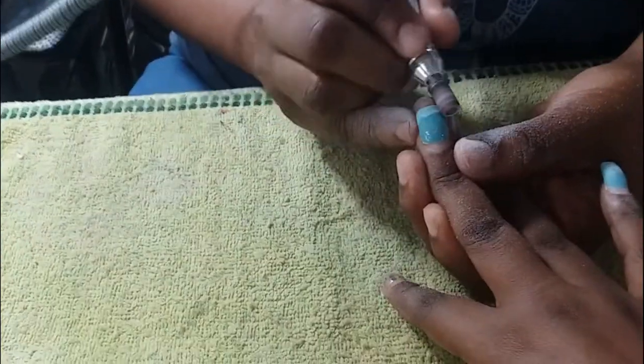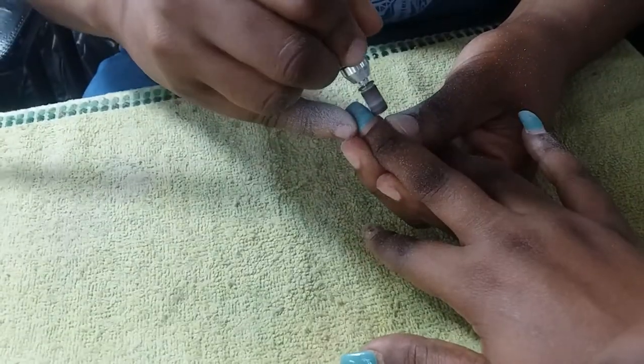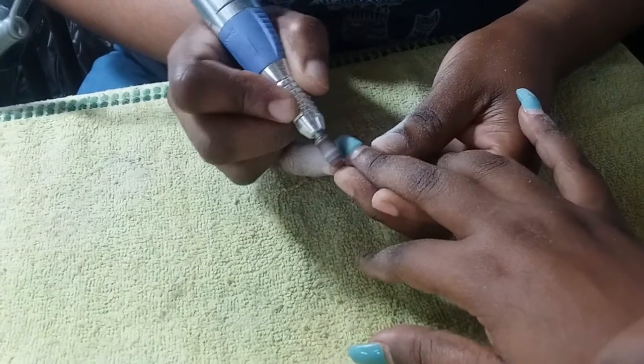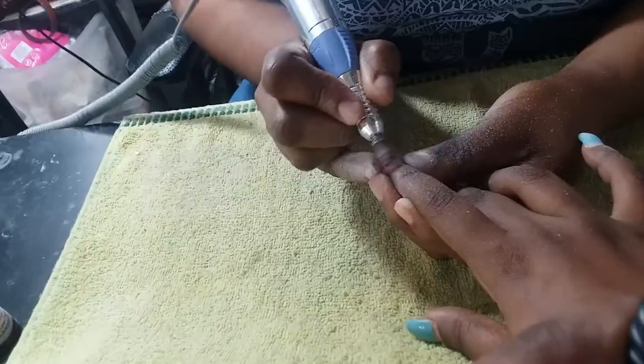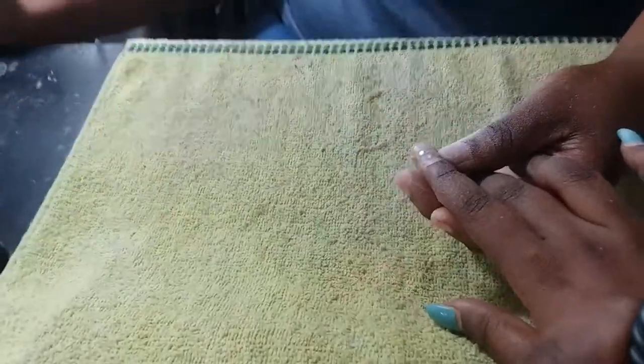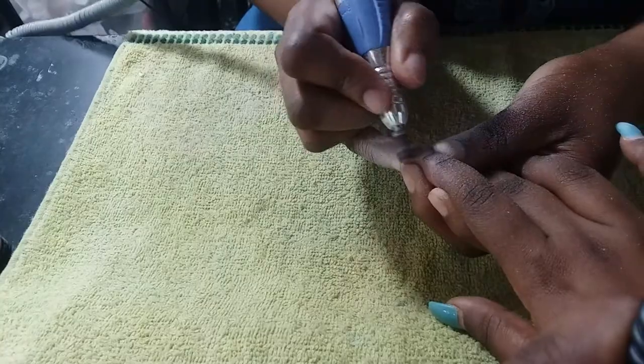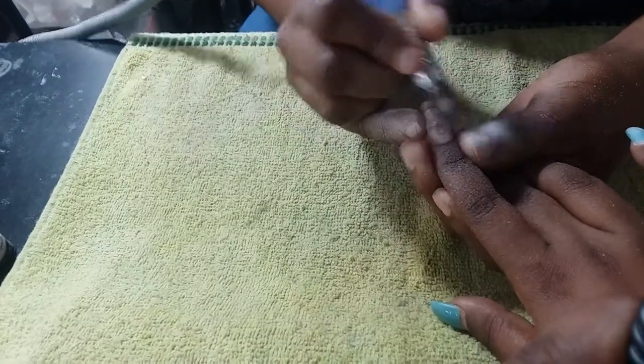So I just want to big her up right now for the hard work that she's doing so far. To do your nails in Jamaica, you have to ensure that you get up early, because if not, you will get in trouble because a lot of people will be waiting and you don't get the opportunity to do your nails the way you want it to be done.